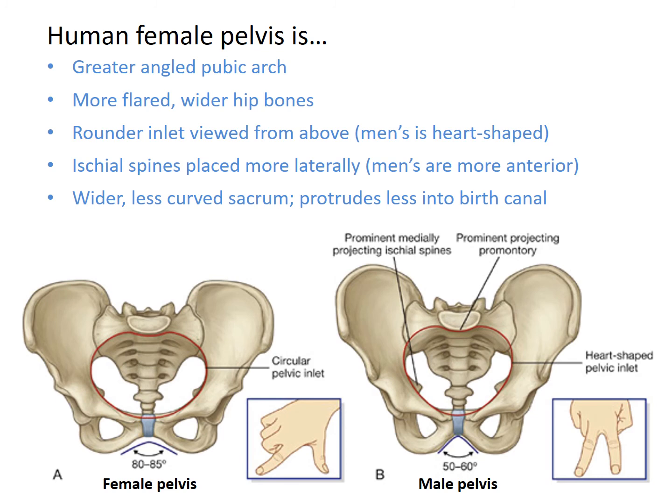The human female pelvis is, compared to men's, we have a greater angled pubic arch. That's the thing at the bottom. You can see the female pelvis has an 80 to 85 degree typical angle, and the male pelvis is only 50 to 60 degrees of an angle.